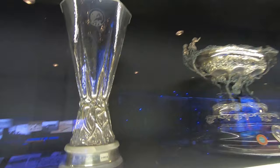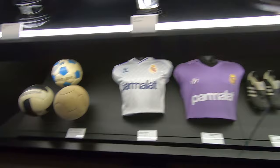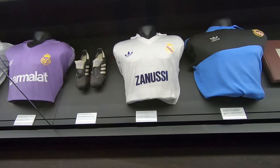Here are some of the UEFA Cup trophies that they've won, as well as now just pointing out a few match-worn shirts from classic moments in the club's past. Shirts from players like Hugo Sanchez, who are absolute legends of the game and absolute legends here at Real Madrid.